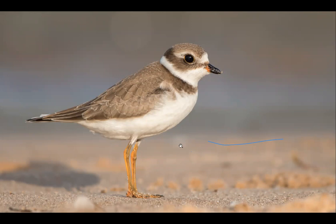This is a semipalmated plover. I was laying in the sand, and see how the only thing in focus really is the bird and the sand right where he's standing. None of this is in focus. You couldn't see the trash on the beach or anything back here. In this case it's a pretty clean beach, but I've had shorebirds in really gross-looking situations where, if you get low to them, it looks like they're standing on a cloud, and it's a much nicer look.